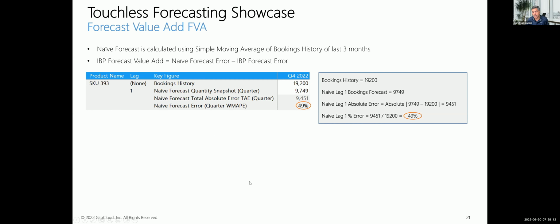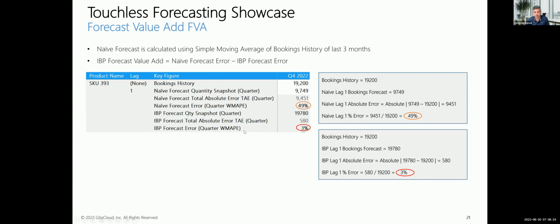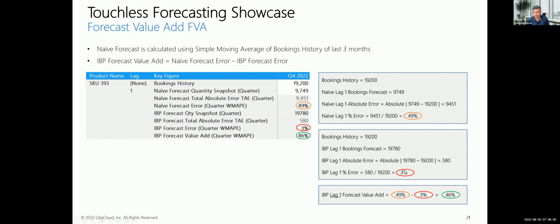Remember, I talked about the forecast value add as the naive forecast error minus the IBP error. So for the same SKU, if you look at the IBP error, you can see that the naive forecast error was 49%, the IBP error was 3%, and hence the difference between the two, 49 minus 3, gives you the IBP leg 1 forecast value add of 46%. Obviously, there will be a leg 2 forecast value add and leg 3 and so on, but this is one way of understanding that when the naive forecast is showing less error, the forecast value add actually turns negative. And that's how we alert the planners to say a certain part of the process is not functioning.